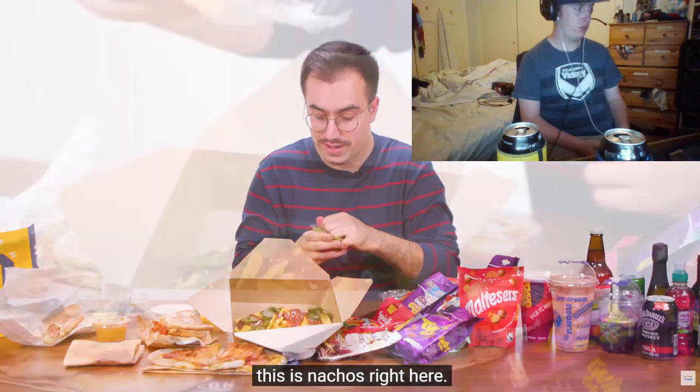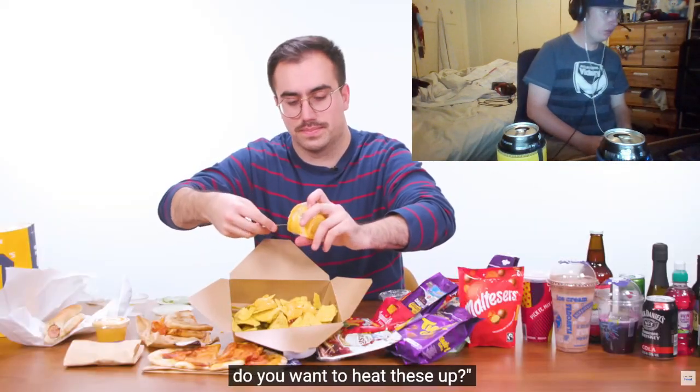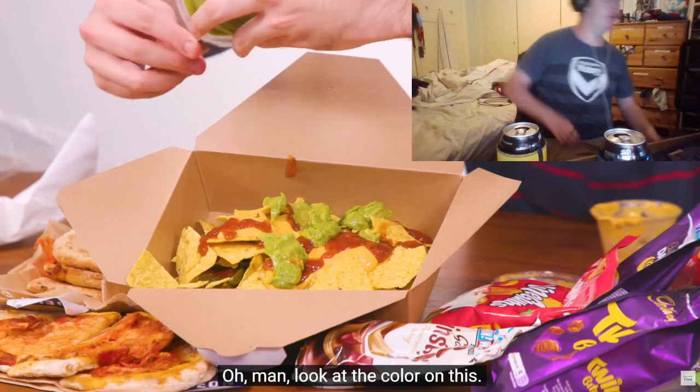This is nachos right here. Some people might say, Harry, do you want to heat these up? I'd say no. Doesn't need it. Perfect the way they are. Oh man, look at the color on this.